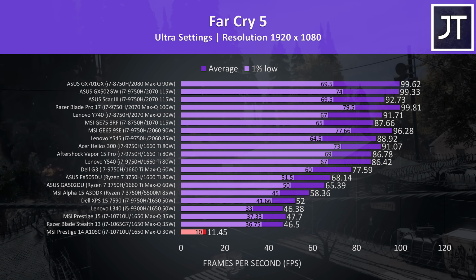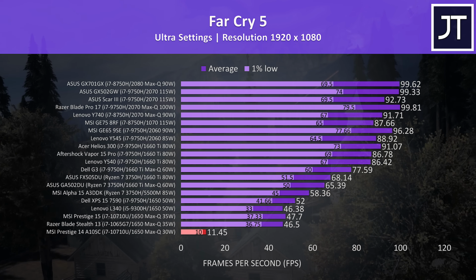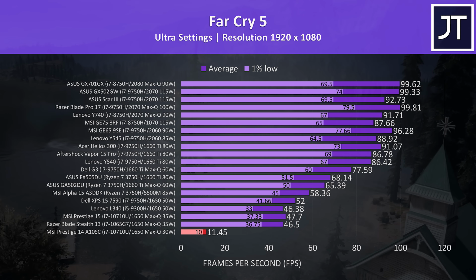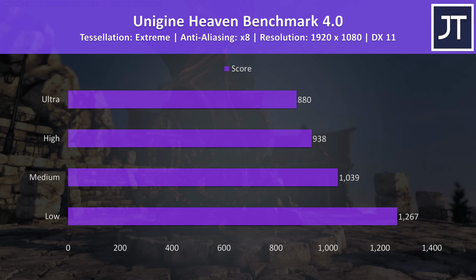These are the results from Far Cry 5 with ultra settings in the built-in benchmark. This time the Prestige 15 with same specs has more than a 4 times higher average FPS. So the Prestige 14 really isn't handling gaming well at all. Now for the benchmarking tools.